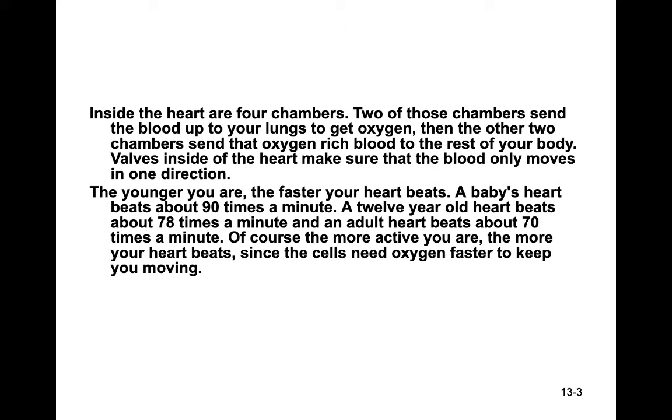The younger you are, the faster your heart beats. A baby's heart beats about 90 times a minute. If you've ever known of anyone who had an ultrasound, when the woman is pregnant, the baby is so small and so young, its heart's beating around 140, 150 times a minute or more. But then once it's born, its heart's going to be beating around 90 times a minute. A 12-year-old has a heartbeat of about 78 times a minute, and an adult heartbeat is around 70 times a minute. And again, this is average.